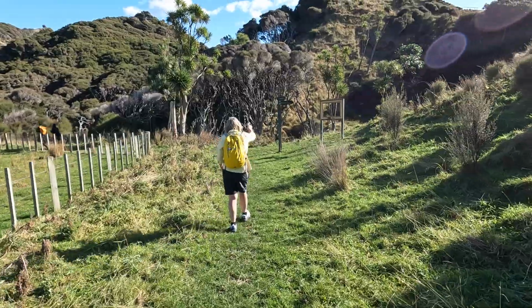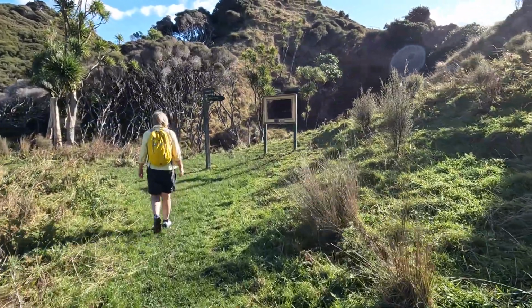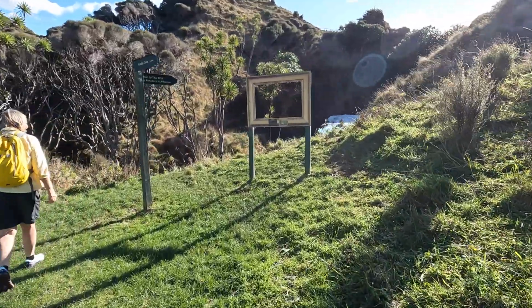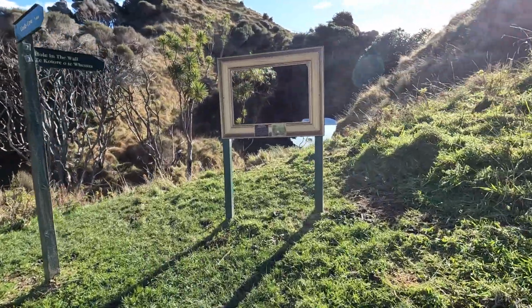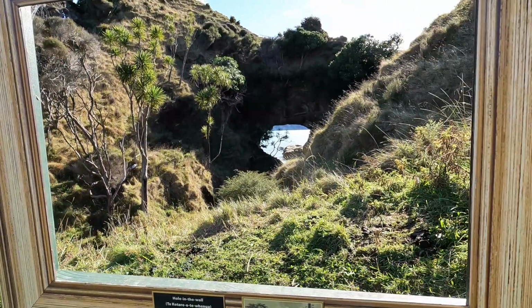Look, there's a picture frame here. Yes, take the nice view. Right, let's have a look and see what the view's like. Go up and look through. Woohoo! Look at that.